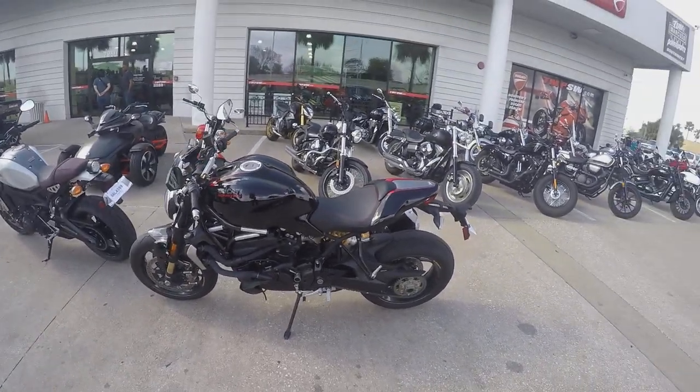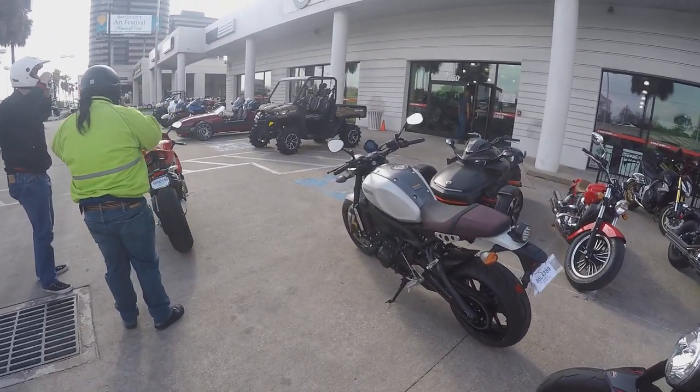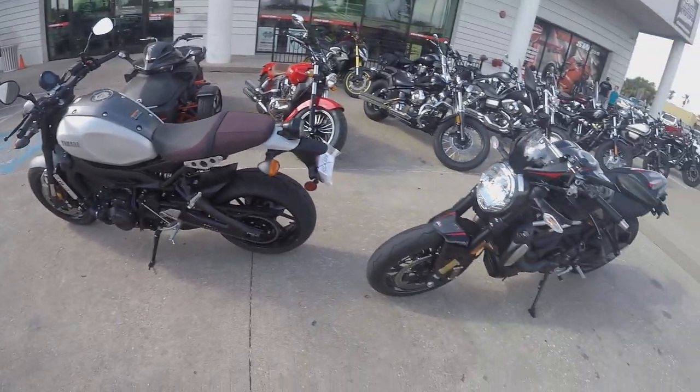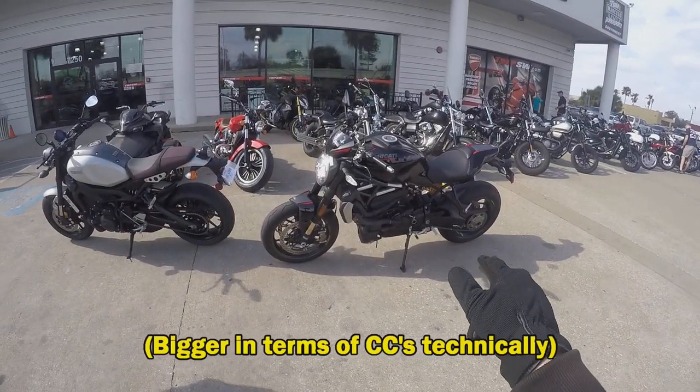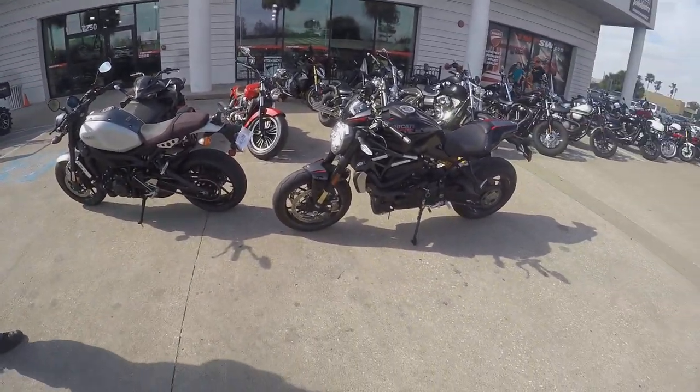All right, Ducati Monster 1200R and Yamaha XSR 900. Two very different naked bikes. Bigger engine, yeah, that's amazing. Bigger feeling body.